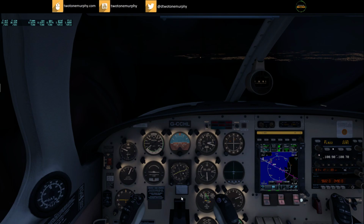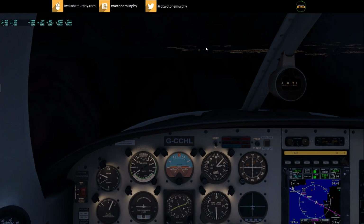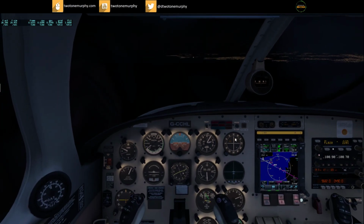So we have the runway ahead of us. I'm trying to bring up the menu for world traffic, but it doesn't seem too interested. So we'll just continue on. We're going to descend here to 1,000 feet and just get ourselves lined up.